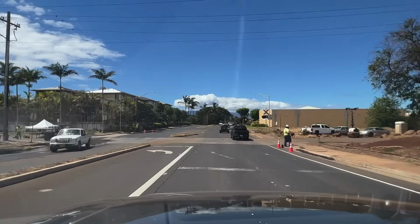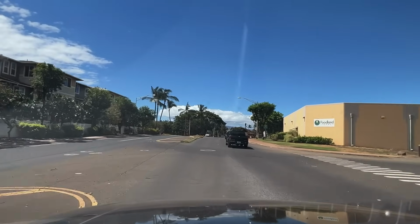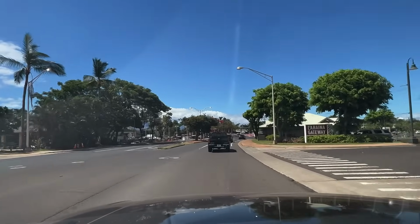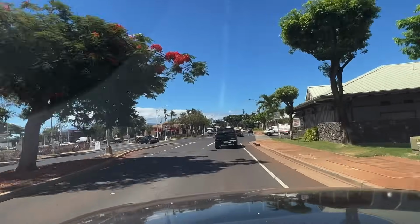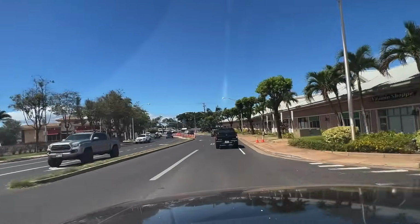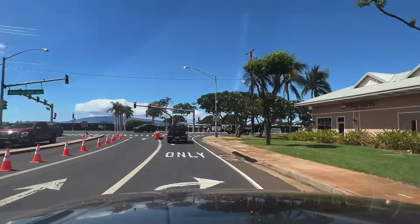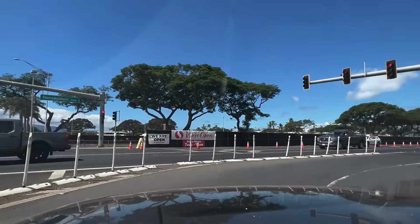Coming up on the right is Foodland Farms in the Gateway Center, and on the left you see the Ho'onanea condo complex. We're going to be coming up here on a right-hand turn that sends us in the direction of Kaanapali. But if you were to drive straight ahead at this intersection, you would be entering the Cannery Mall Shopping Center, which has Safeway, another grocery store that is open in Lahaina.